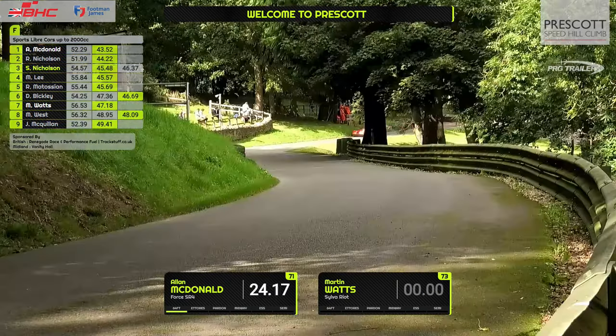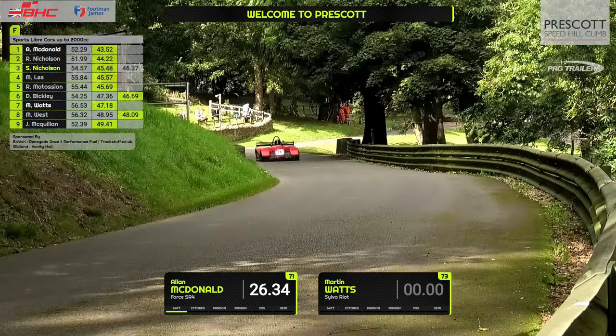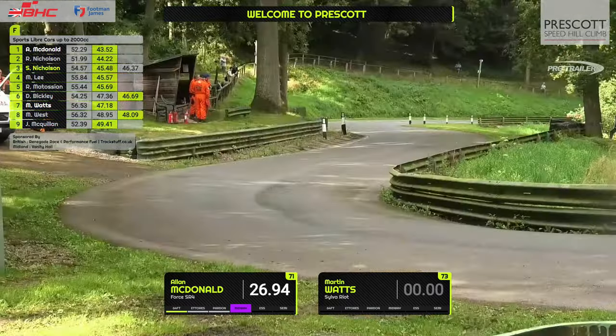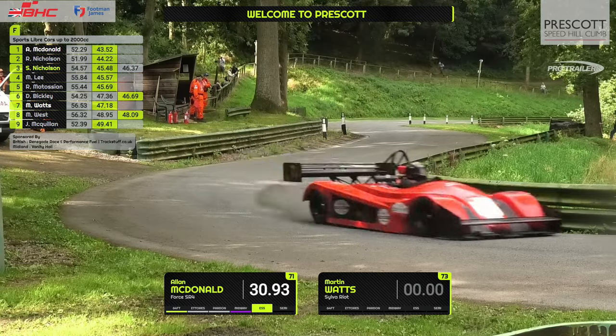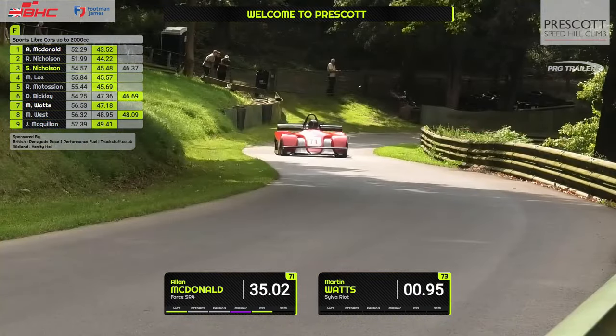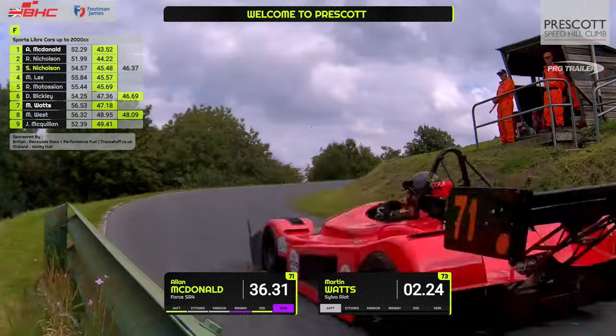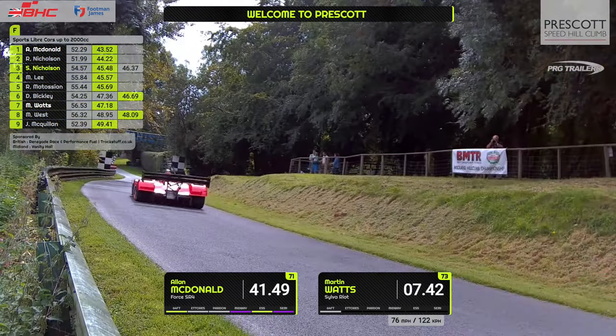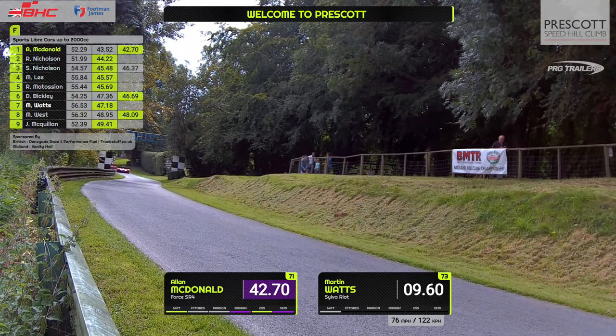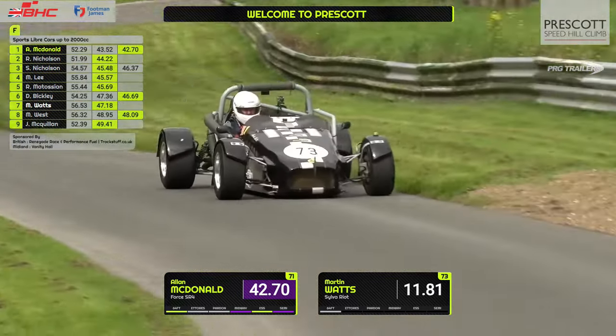He's heading to Pardon now. Yes, this is almost like a single seater with a body on it. So it's a little bit wider than the single seater Force chassis that we'll see later on today, but a very competitive car in this class. And it will be a time of 42.70 for Allan McDonald.